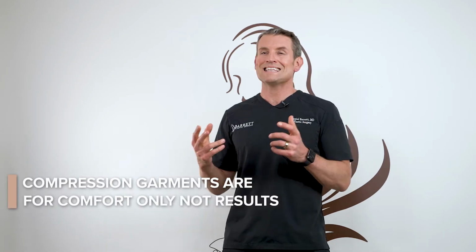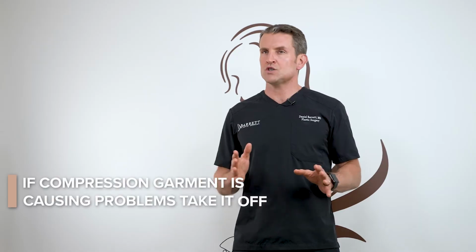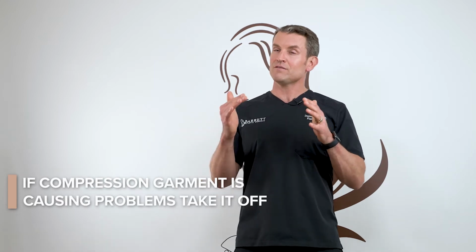Liposuction garments are there for comfort, they're not necessary, and they won't impact your final result, okay? So at the end of the day, if your compression garment is absolutely killing you or causing blisters or causing a rash, just take it off. It's no big deal. There's no requirement to have compression for optimal final results. It just gets you there a little bit faster and helps you with comfort.